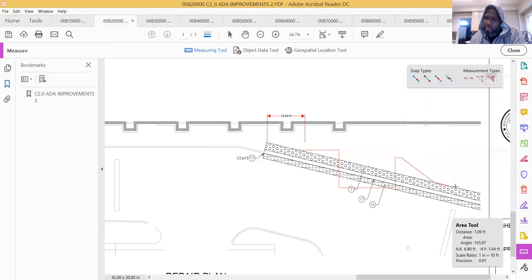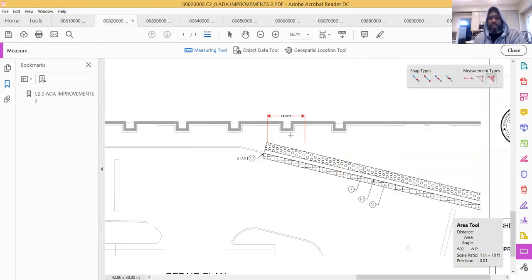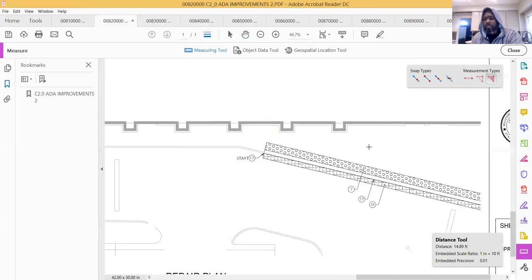There you go. So I figured it out there, okay? I had to turn that ortho off. So anyway, here it is. Cancel measurement. All right, let's cancel this one out too, right? All right, so we got that figured out.